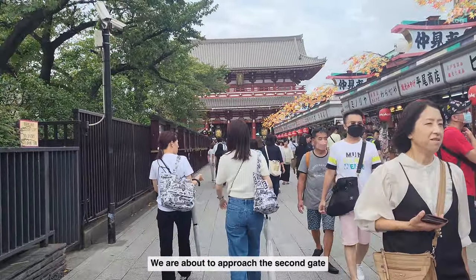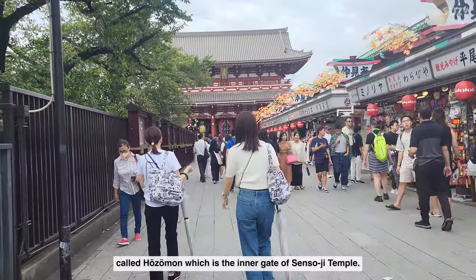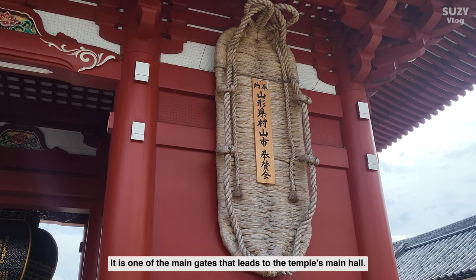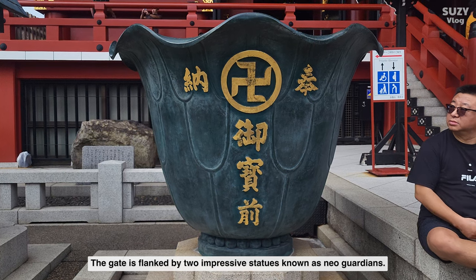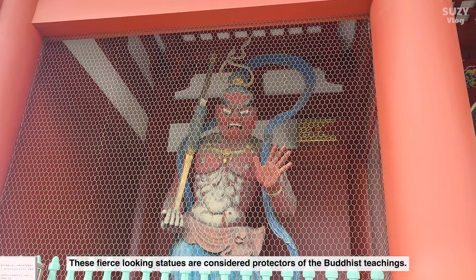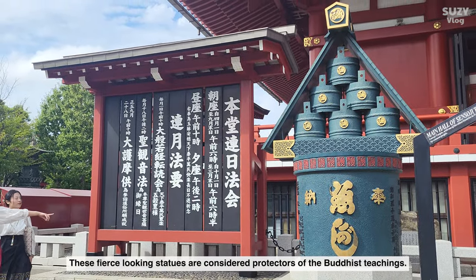We are about to approach the second gate called the Hozomon, which is the inner gate of Sensoji Temple. It is one of the main gates that leads to the temple's main hall. The gate is flanked by two impressive statues known as the Nio Guardians. These fierce-looking statues are considered protectors of the Buddha's teachings.